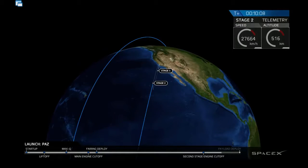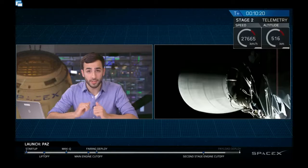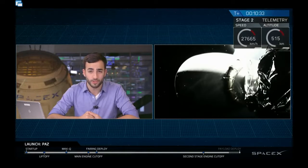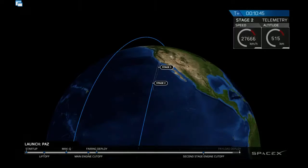We are now 1 minute away from that payload deploy. Like we were saying earlier, hopefully we'll have a view from the top of the second stage looking at the PAZ satellite as it deploys. You may see on the sides of the spacecraft those will be the SpaceX demo satellites. We'd love to give you footage of those, but unfortunately, the second stage will be passing out of ground station coverage before those satellites deploy. So we're just going to be covering that primary payload satellite deployment. Stand by for deployment in about 10 to 15 seconds.